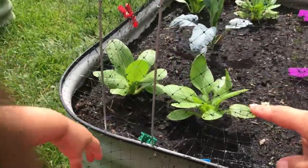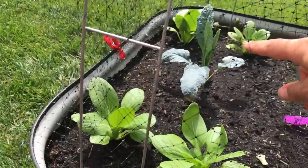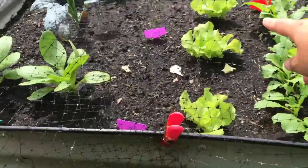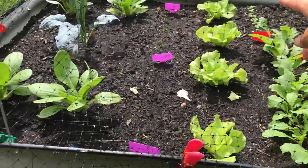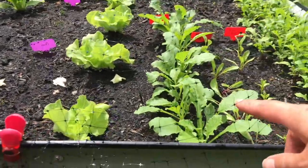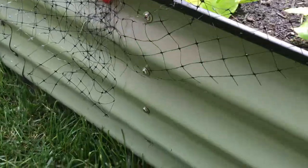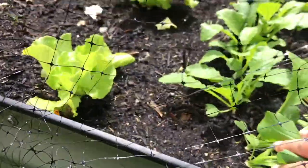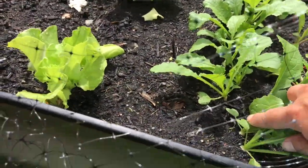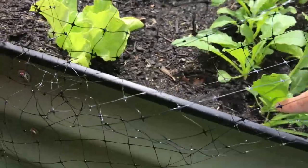What do we have over here? Pop chili. Yeah, what's in the middle? Kale. Yeah, and then what's in this row? Lettuce. And then these are our Hakurei turnips. And you know what's fun? Did you see these? Look, you see them coming up? Those are the little white turnips. Isn't that cool? They're popping up.